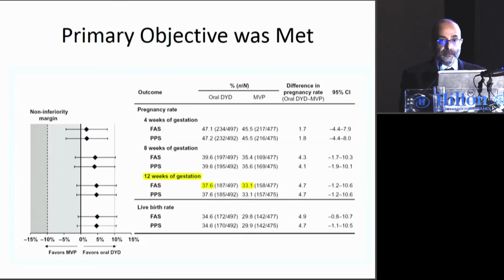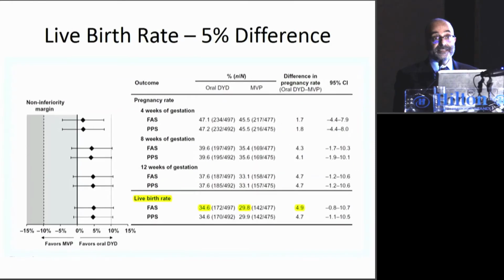The results. The main objective, 12 weeks positive fetal heart, there was no difference between dihydrogesterone and the vaginal progesterone. And therefore, it was considered to be non-inferior because, as you can see, the lower limit of the confidence interval did not cross the -10, according to the definition. The live birth rate also was the same. But surprisingly, now we have almost 5% better pregnancy rate with the dihydrogesterone.